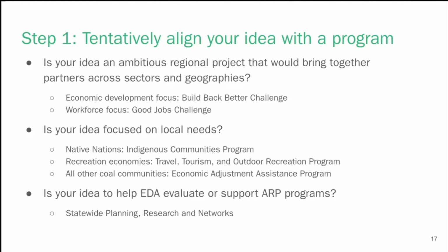Keep in mind that you really do have to be able to herd cats for those, right? You really have to be able to bring people together across those regions and sectors. And for Build Back Better, that's really soon. That's coming right up. So just keeping that in mind.